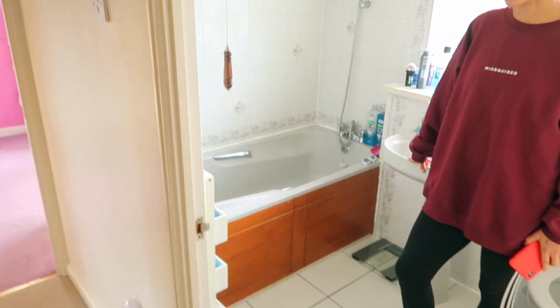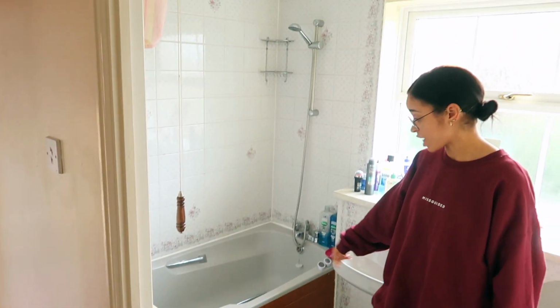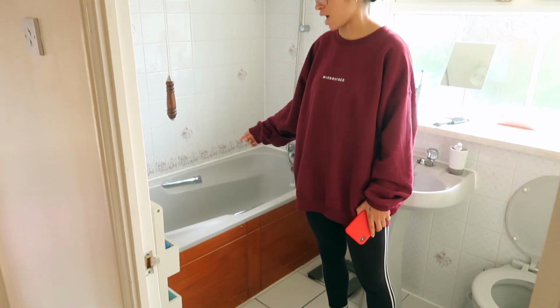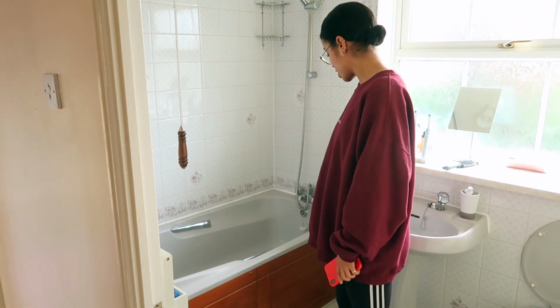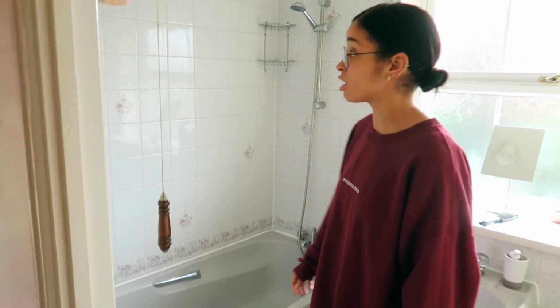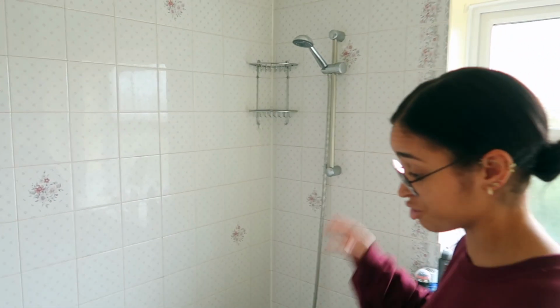I actually think, guys, that this is the original suite. I'm not going to lie to you. That can only be described as a coffin. I'm not getting in that. That's just not happening. So yeah, this is the bathroom. Original tiles. Trust me, I've scrubbed it, but there's just no saving it. I hate it. It's just got to go.